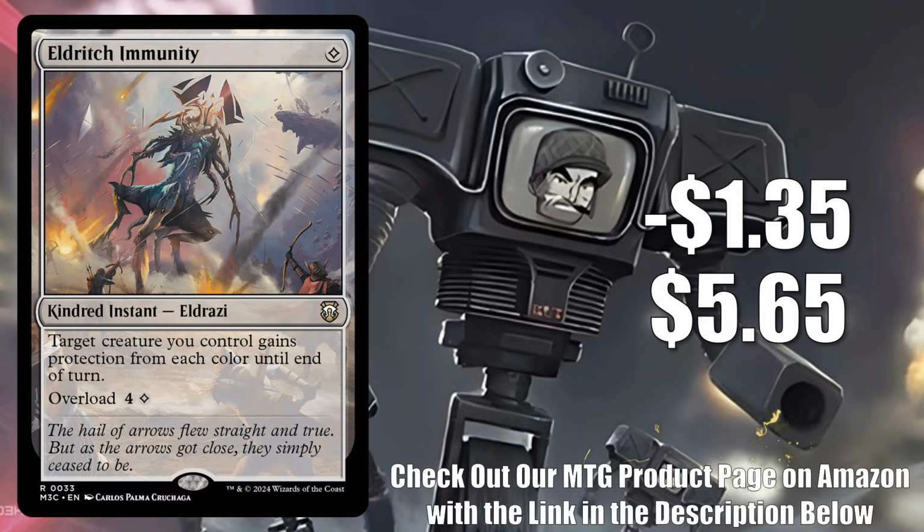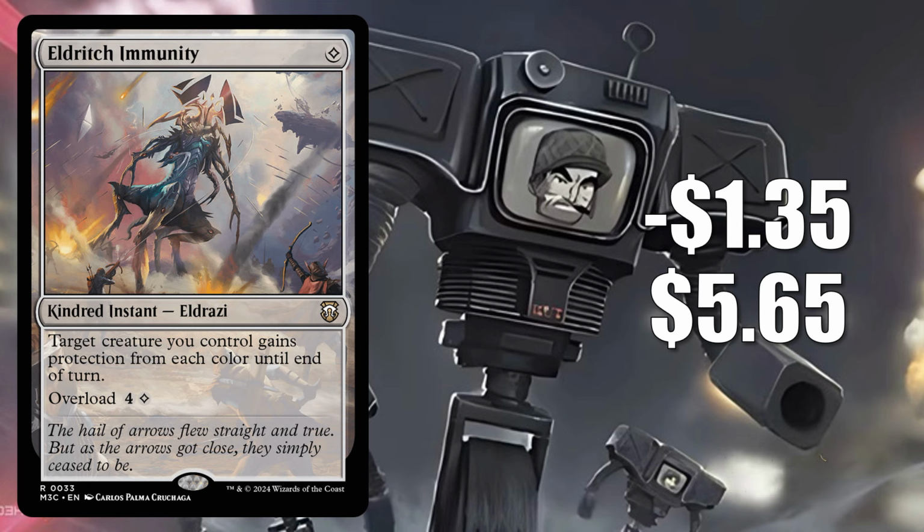Number 6 is Eldritch Immunity, down $1.35 to $5.65. That's a 19% decrease. This is another card from the Modern Horizons 3 Eldrazi Incursion commander deck, and it was number 9 on the cold list last week. It is seeing play in builds around a couple cards from its pre-con. Again, they are Ulek Fused Atrocity and Azlask the Swelling Scourge. Another popular deck that uses this is Zul'Adak Void Gorger.